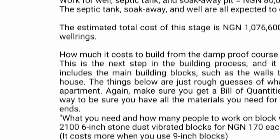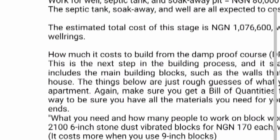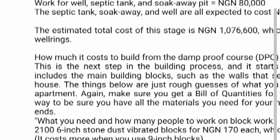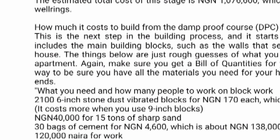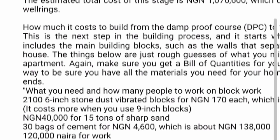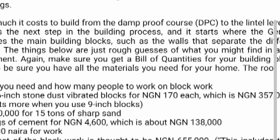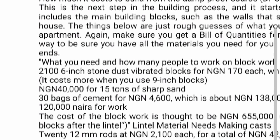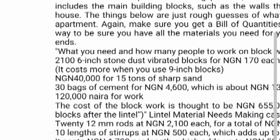So a septic tank that is 3 m by 3 m by 3 m would need 700 vibrated blocks that cost 170 naira each. This would cost 119,000. Also, you will need 32 bags of cement at 4,600, which will total 101,200 for building the septic tank. I'm talking about as many well rings as you need. Rocks, that is stone, and sand for making concrete will be used here.